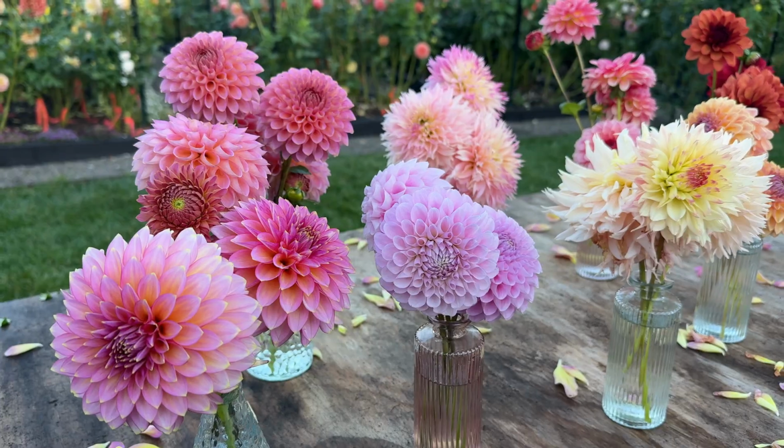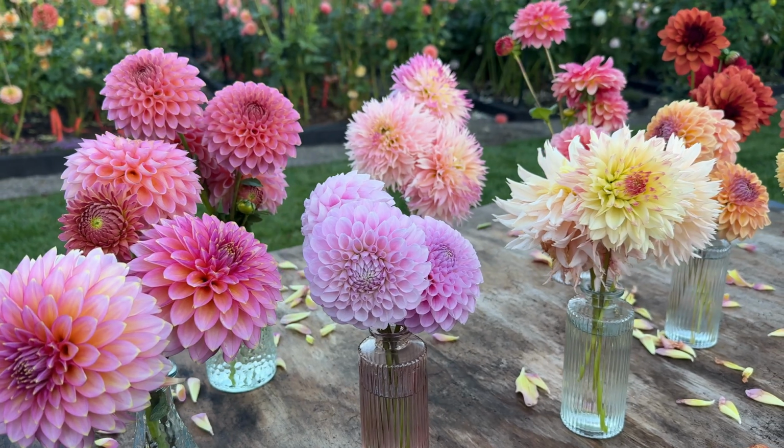I could probably talk about dahlias all day. You guys know how giddy I get with them. I love them so much. They make me so happy. They're like one of the best parts of my day, coming out here, seeing them in the morning, sometimes during lunchtime or after work. It's just where I love to spend my time, with my dahlias.